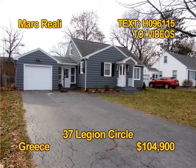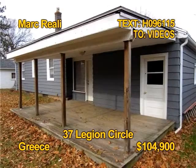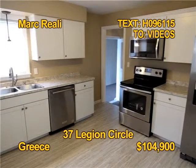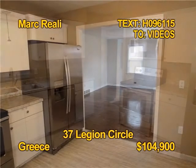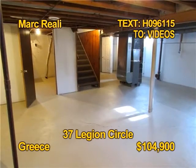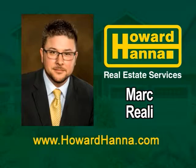Renters, this Greece home has been fully updated in and out, and it's priced to sell fast. 3 bedrooms, 1.5 new baths, almost 1,200 square feet. The new kitchen comes with new stainless appliances. You have to see the value this home offers you. See 37 Legion Circle with Mark Rialli.